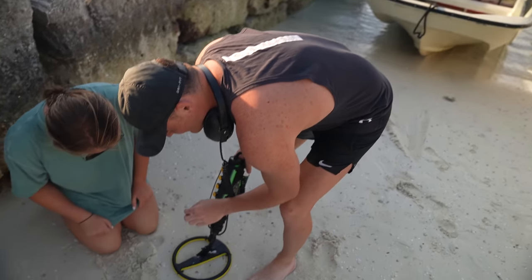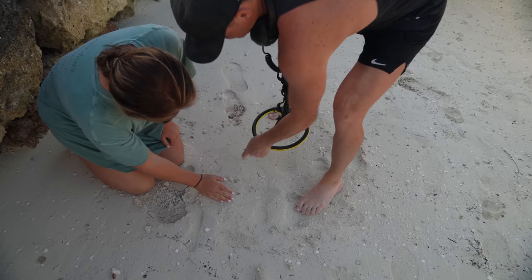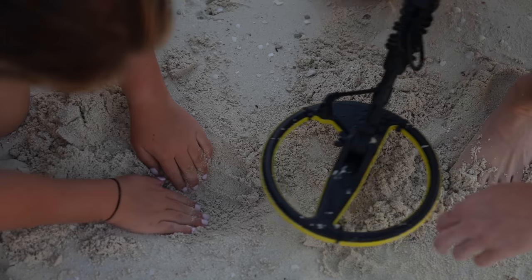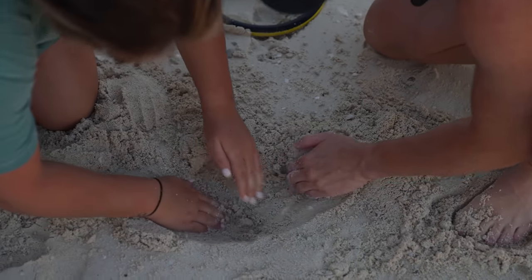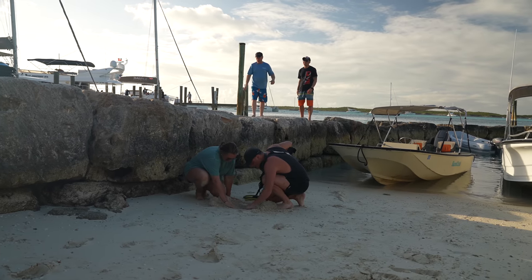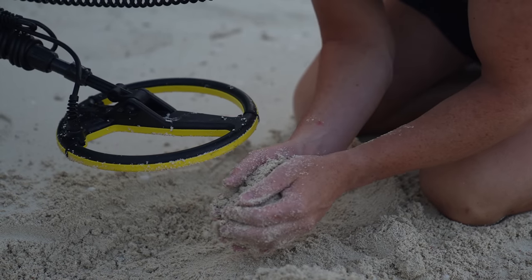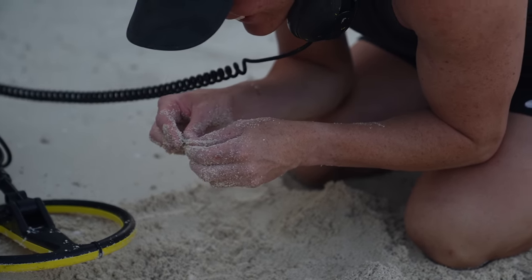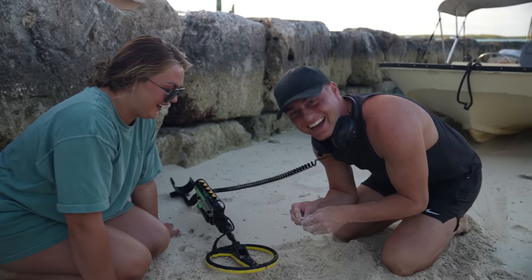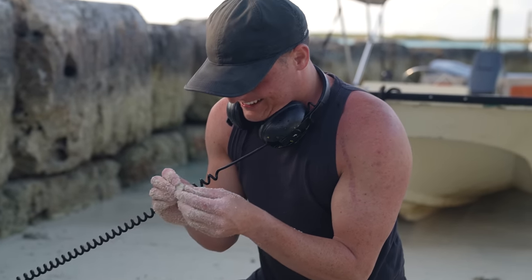I have my very first hit on dry land right now. Kendall's gonna help me. All right, somewhere right here. It's still down there. Scooper. Wait. No, it's right here. Wait, I see it. We got a coin. Cool. All that work and I got a coin. I'm not too sure what kind, but that's awesome.